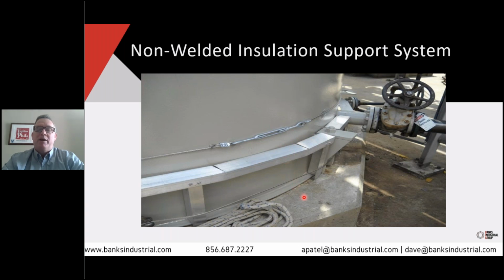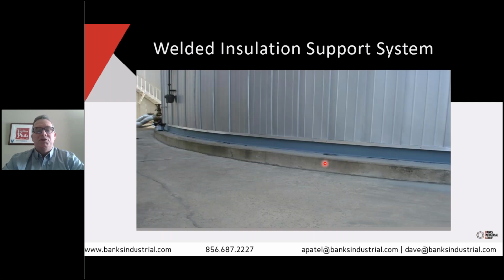This particular system is a non-welded system where you can see these legs that are bolted onto this angle. And then we've got a stainless steel cable that wraps around those legs and keeps everything up against the sidewall of the tank. And we would call this a non-welded insulation support system versus a welded system.